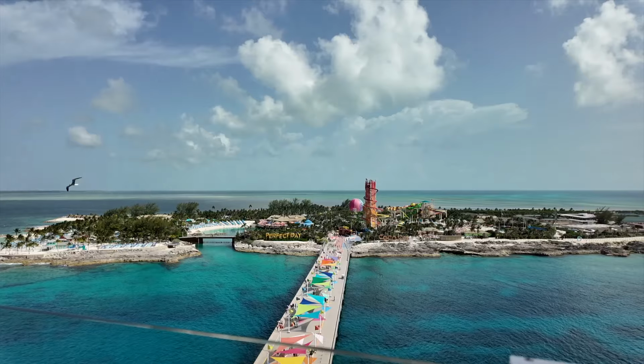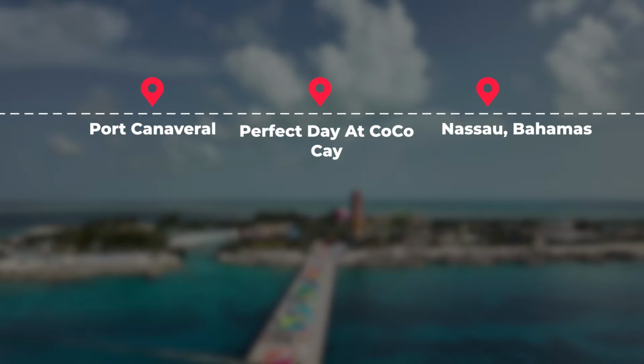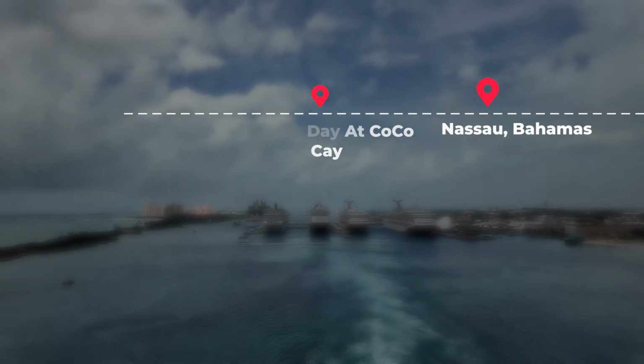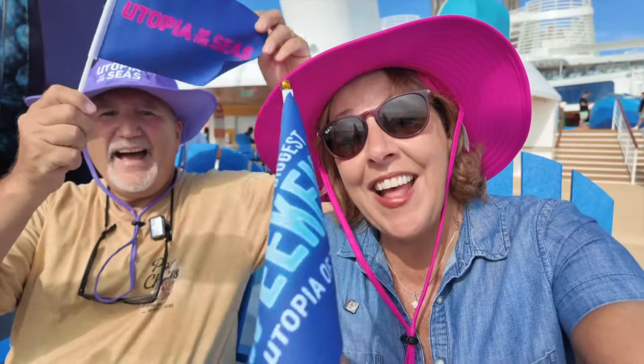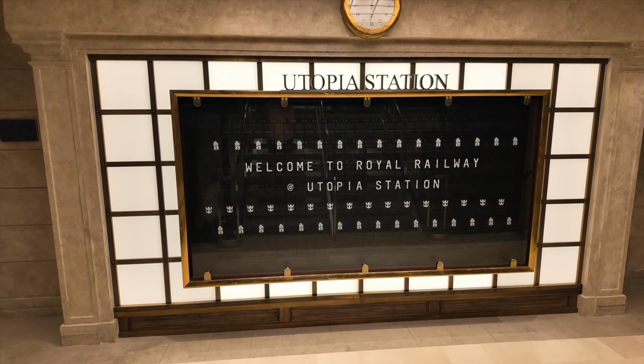Here's the itinerary for our cruise. We sailed from Port Canaveral with a first stop in Perfect Day at Coco Cay. Then we were on to Nassau, Bahamas, before we returned to Port Canaveral. We sailed on the Inaugural Voyage and want to share our experience with you so you can decide if this ship is right for you.